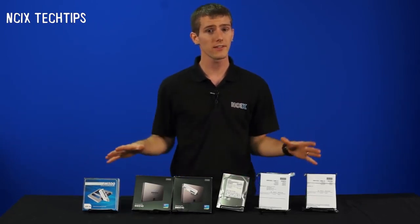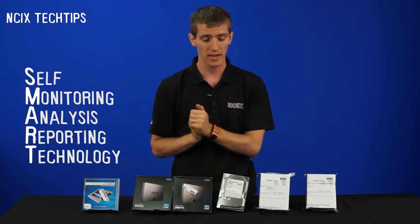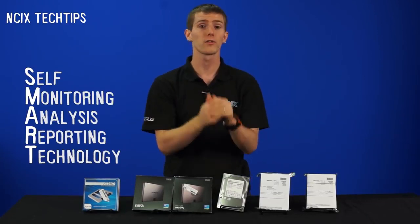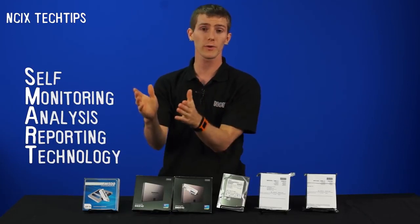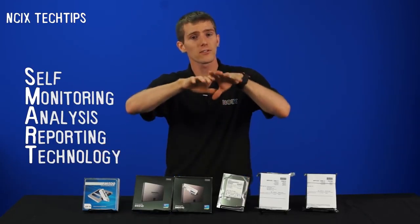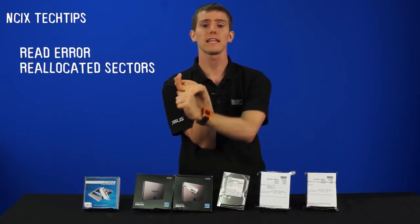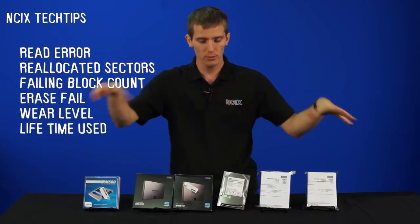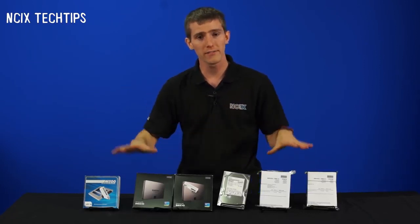Now this is something that both SSDs and hard drives have in common, and that is SMART is a great way to find out if the drives are working. So that is a test, and it's constantly running on supported hardware. Most motherboards support SMART these days, and you can get software utilities that'll actually tell you the SMART status of your drives, and it checks a whole bunch of attributes, including read errors, reallocated sectors, failing block counts, erase fails, wear leveling, lifetime used. This is all sort of for all this stuff, and keeps an eye on the drive's status.